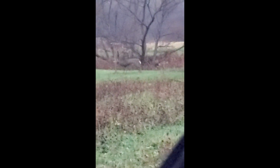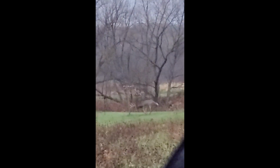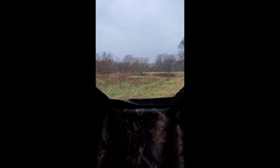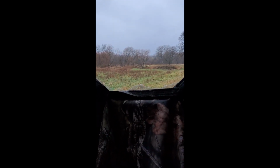Focus. Touch the screen where the deer is. Touch it. Gotta hold it still. Hold it over here a little bit. Don't move. I can soothe it. Tiger, you can soothe it.